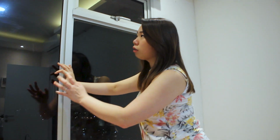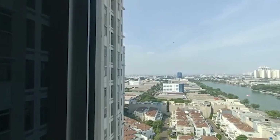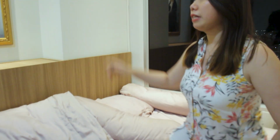We also installed a one-sided film for this window because our neighbor kinda can see us from this side of the window, but not so much from this window. So we only installed it for this side. And we also did the ceiling for this room similar to the outside.